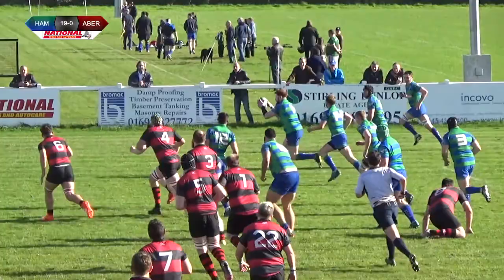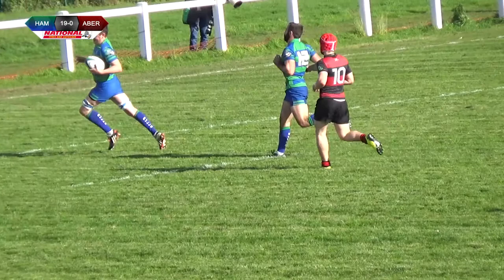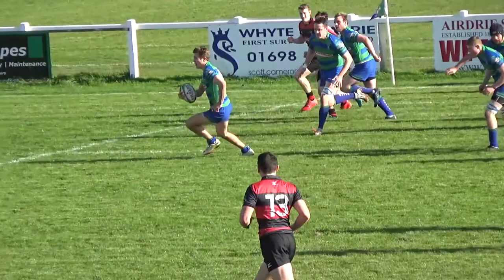Well picked up. This could be a chance here out wide. Ball comes inside. And there is the bonus point try already. Gregor Bodie. Hamilton 26 points to 0 up. And the bonus point is already secured within minutes.